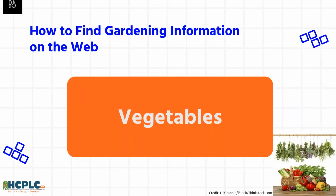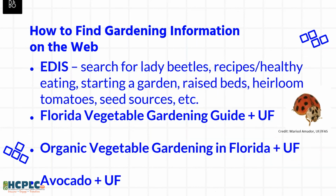So many home gardeners are very interested in vegetables, especially now. People are home more, they're gardening, they want to know how to grow vegetables. But if you're new to Florida or you're not an experienced vegetable gardener, sometimes vegetable gardening may be frustrating. So again, use EDIS as your point of reference. You could search for recipes, starting a garden, raised beds, heirloom tomatoes. There's a great publication on where to find seed sources and catalogs. Really anything, just kind of experiment and see what you can find on EDIS.